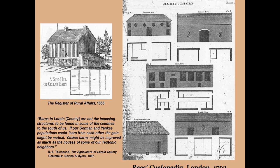They were trained at a very young age, so there isn't a lot of formal education that necessarily took place. It's not like in an urban area where you might get more people that were well trained to design buildings, more pattern books. We do have some, but again, I think the agricultural journals are a really great source.